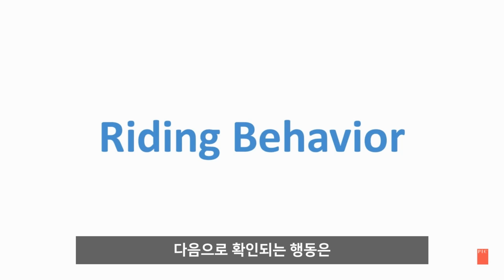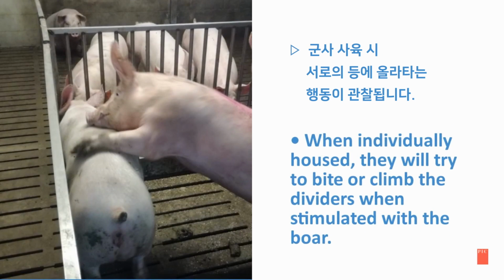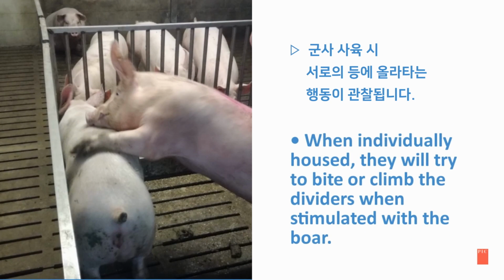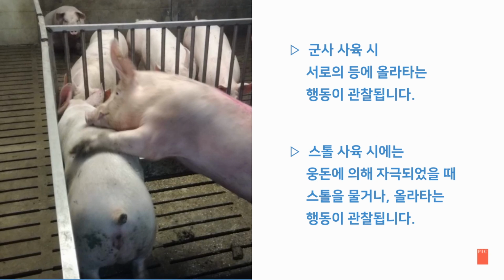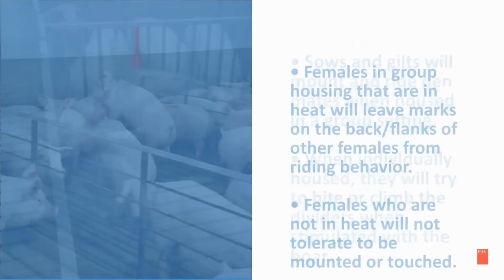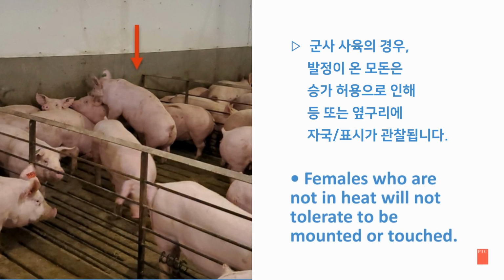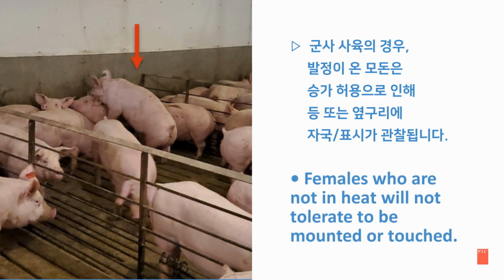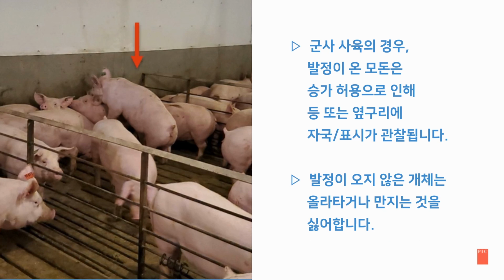The next behavior you will notice during estrus is the riding of other pinmates. Sows and gilts will mount and ride pinmates when housed in a group setting. When individually housed, they will try to bite or climb the dividers when stimulated with the boar. Females in group housing that are in heat will leave marks on the back and flanks of other females from riding behavior. Females who are not in heat will not tolerate being mounted or touched.